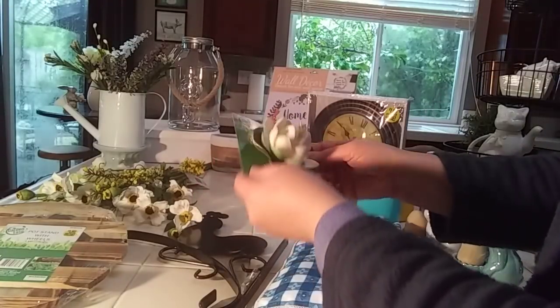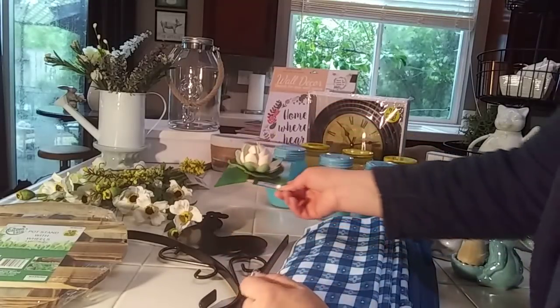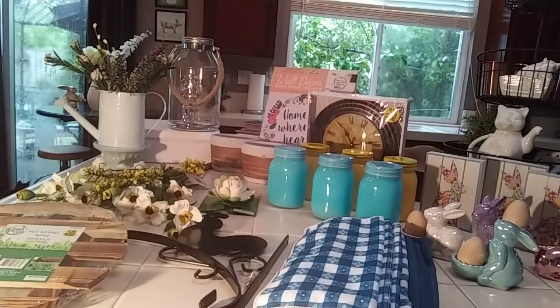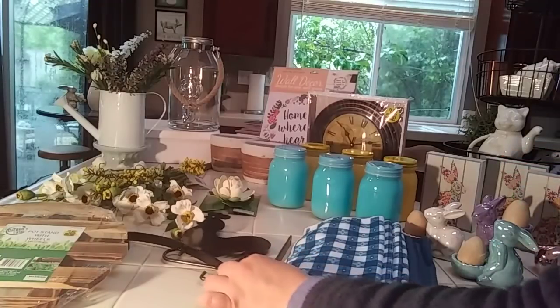And they had other colors. They had yellow and I think a pink, but I don't like those colors. I mean, not for flowers anyways. I do, but not when they're artificial.